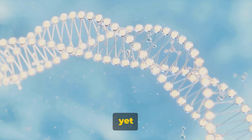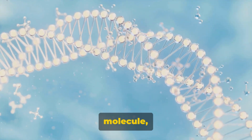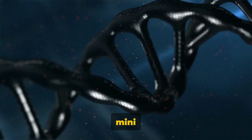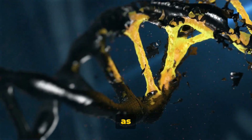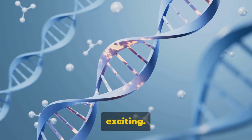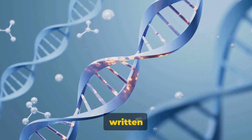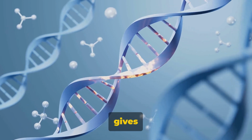Nucleotides are tiny, yet mighty. Each one consists of three parts: a sugar molecule, a phosphate group, and a nitrogenous base. It's like a mini sandwich with the sugar and phosphate acting as the bread and the nitrogenous base as the filling. And here's where it gets exciting. The order of these nitrogenous bases determines the instructions written in our DNA. It's like the specific order of words in a sentence that gives it meaning.